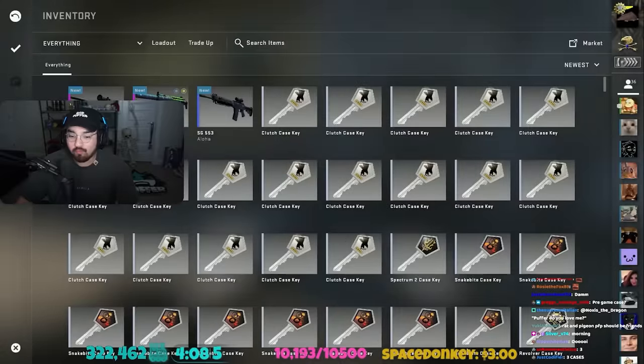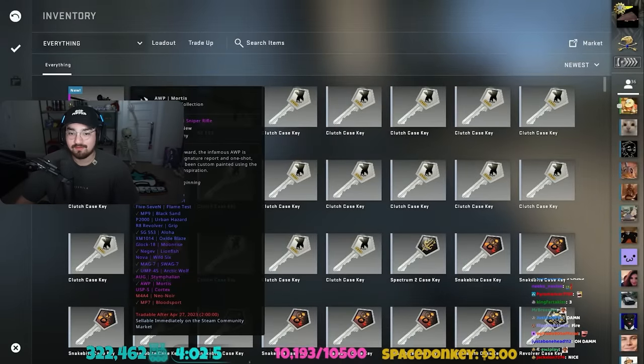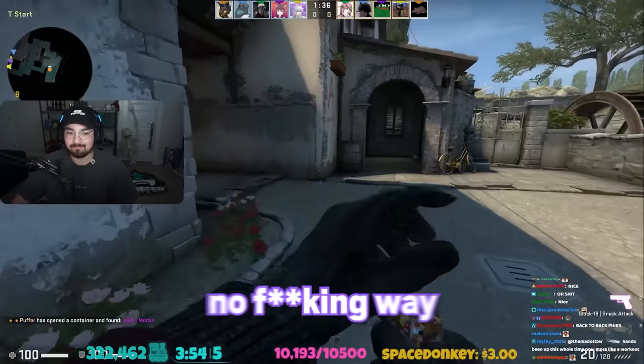Wait, that's actually good. That op's fire! Wait, this guy, he just pulled! What's a mortise? I've never even seen that. It's factory new! Guys, it goes for $13. No way, profit.